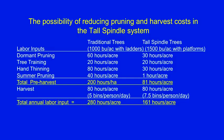What we're trying to do, we've got the system that makes a lot of money. Now how can we reduce the cost? And this is sort of a figure you can look at later that shows we're investing about 280 hours per acre on a traditional vertical axis system of labor, both to prune it, train the trees, manage the trees, and then pick it. This is with the tall spindle system. This is at 1,000 bushels to the acre. If we go up to 1,500 bushels to the acre, we can do it for less hours if we utilize some of this mechanization work that we're working on.